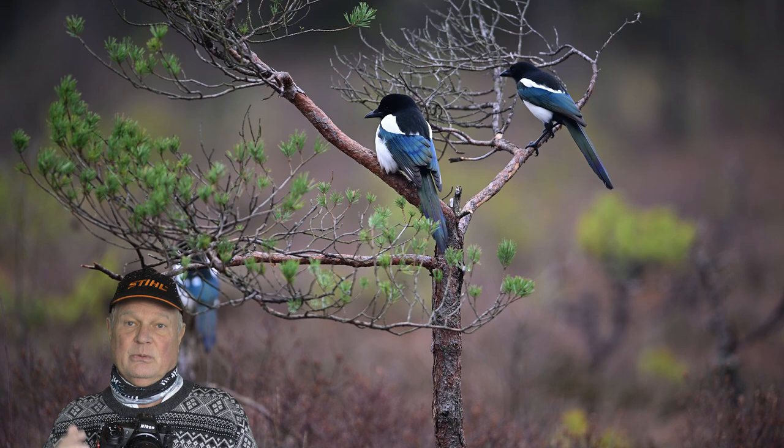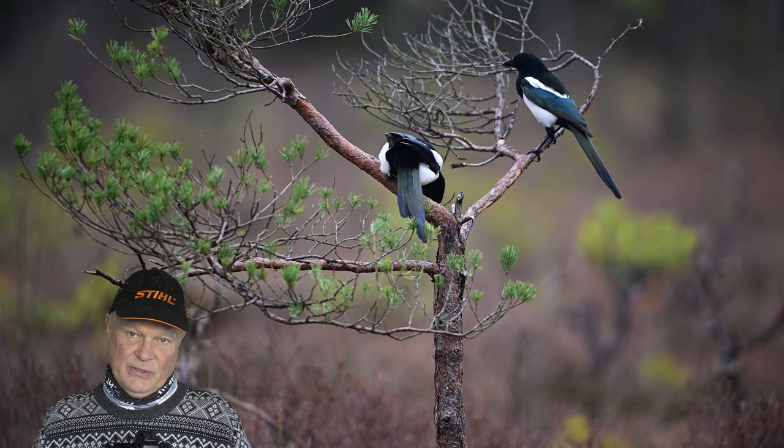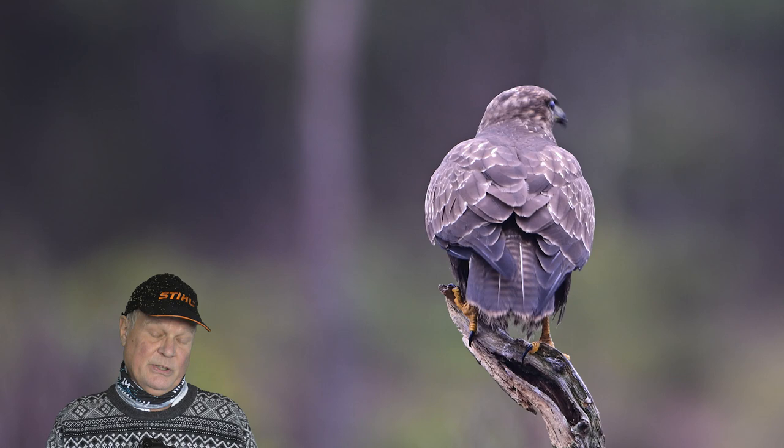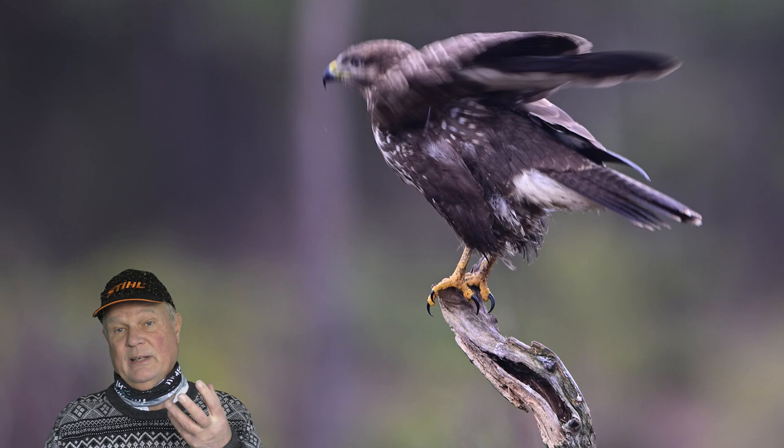And I have found that sometimes it makes a big difference. But even if you handhold flying birds, I have the vibration reduction off. Otherwise I have it always on if I take a nature photo, landscape photo or something like that.